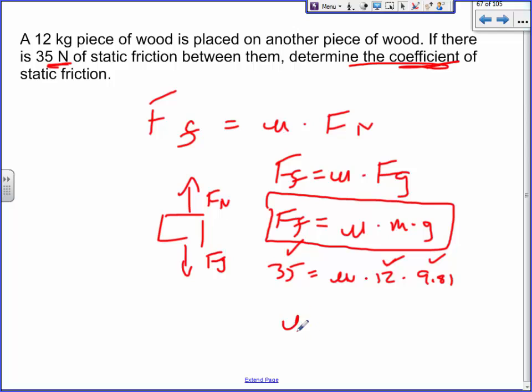So, what'd you guys get? It's going to be pretty small, I imagine, like just under 1. Fair enough. Sound good? Good, yeah.